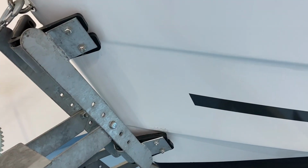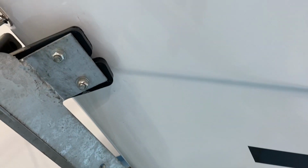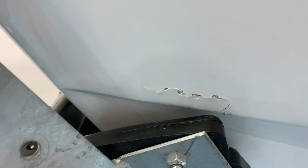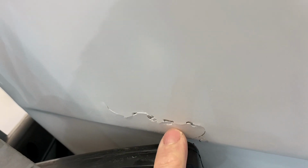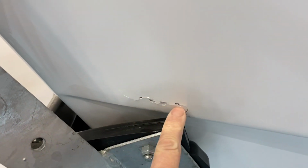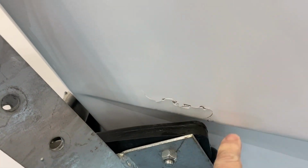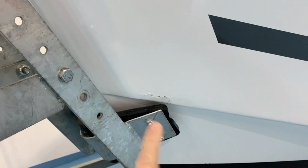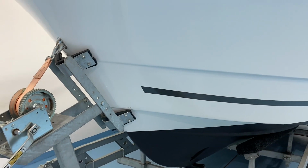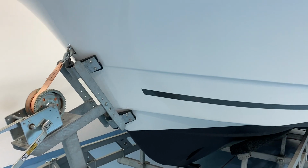There is one other wee slight bruise on the gel coat that I wanted to point out, just up at the trailer roller, or the bow snubber I should say. So it's obviously just caught the trailer at that point. You can see my little finger, so it's probably about 1.5 inches long. Just one wee little chip in the gel, way above the waterline, so nothing to worry about structurally, but if you want that taken care of cosmetically, we could fill that in.